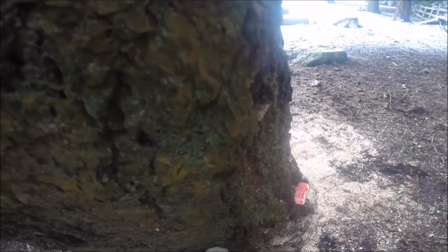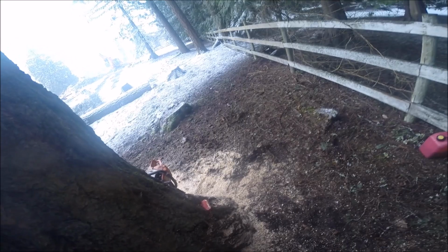Lefty the ranch hand. Oh, that's funny. Here we go. She's starting to lift. I think I'll take it here now. Okay? Why not?